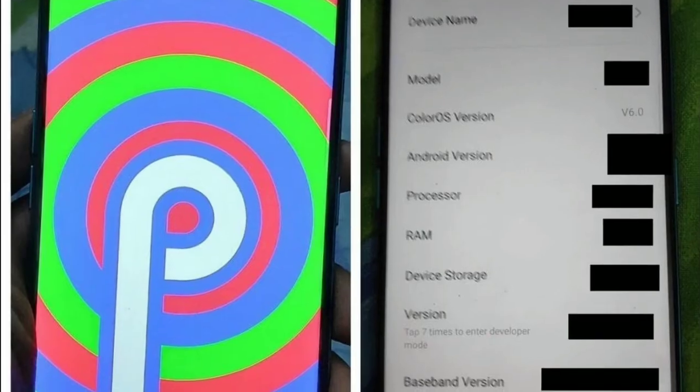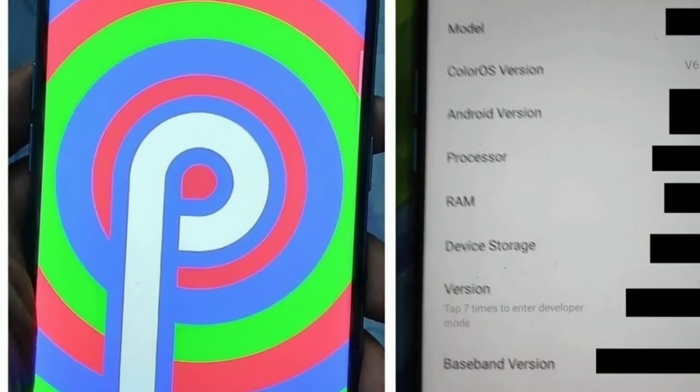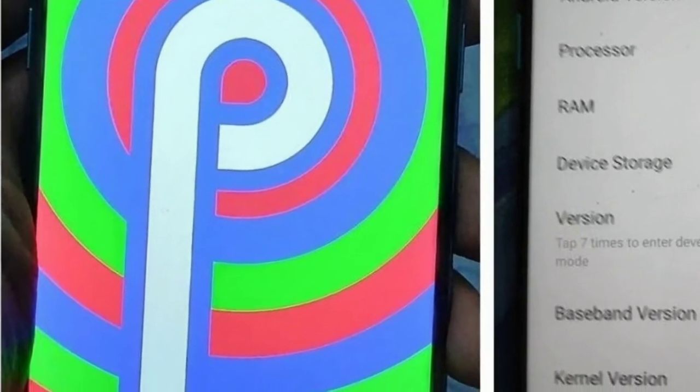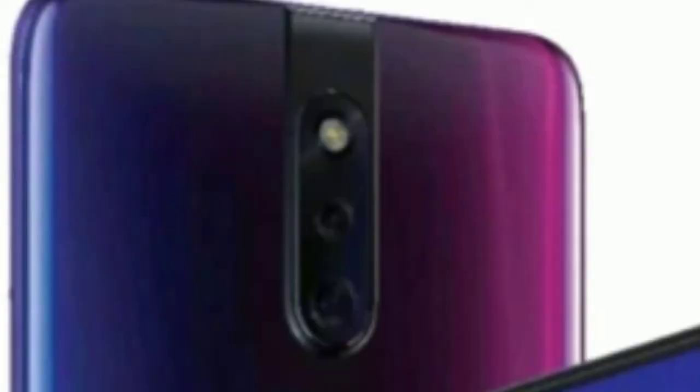The R19 is clearly launching in China, and we know the F11 Pro is making its way to India in early March. The front of Oppo R19 has shaved off bezel, but there is a thin cutout in the top frame for the speaker. There is no notch or punch hole, which means the phone has a pop-up selfie camera, much like the Vivo V15 Pro.